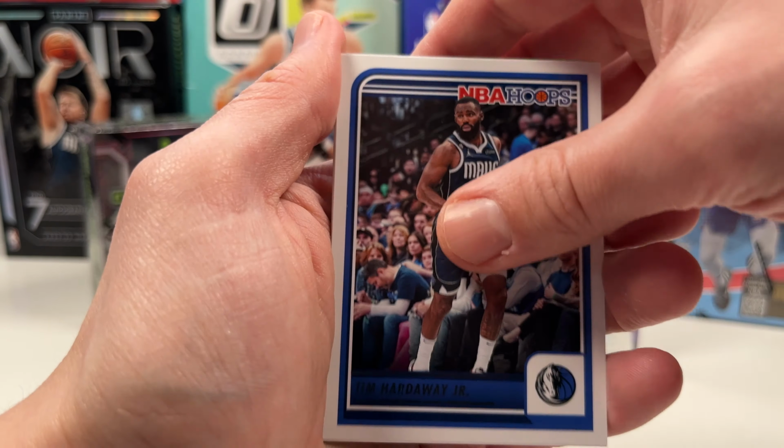And we got Marco Fultz. We got Joel Embiid. We got another green, and this is Shake Milton, Deonte Milton. So there you go. All right. Those were the hoops packs. Nothing too crazy. Let's put you guys on the back.